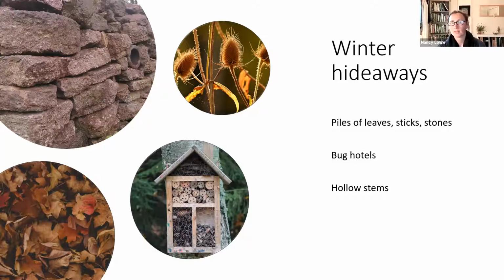They, of course, are on the ground, so things like ground beetles are really going to benefit from piles of leaves, piles of sticks, some sort of garden debris is really great for them. Stone walls, piles of things really are very useful. So piles of stones are useful. Dry stone walls are really great. Log hotels are perhaps a better option if you've got a tidy garden than having piles of leaves and sticks.